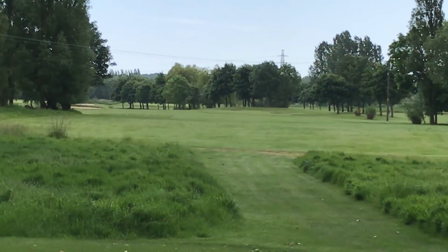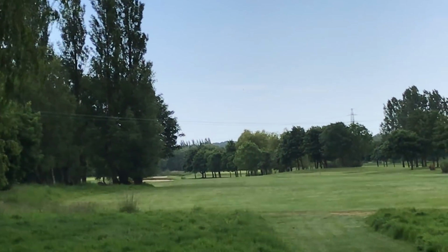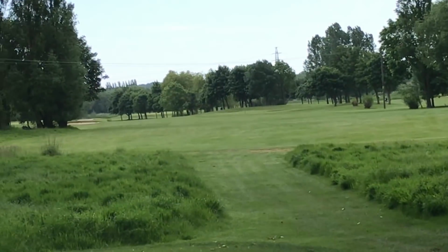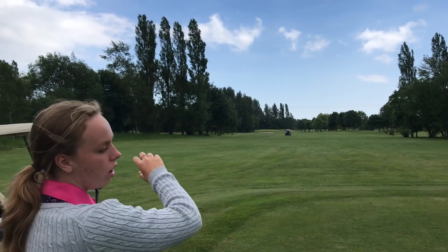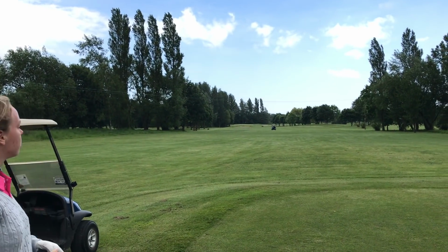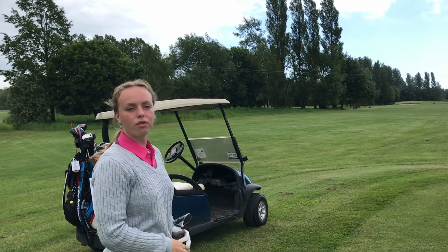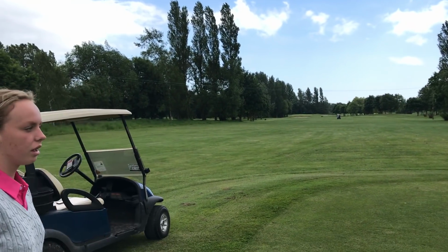You've got a long par four here, guys. Proper hole, really, isn't it? Straight, 450. Personal favourite. If you hit a driver, you're probably at risk of the ditch. I reckon that's about 220 or 230 yards away. So you don't hit driver a lot, do you? Not on the front nine. I think on the back nine there are a lot of driver opportunities.